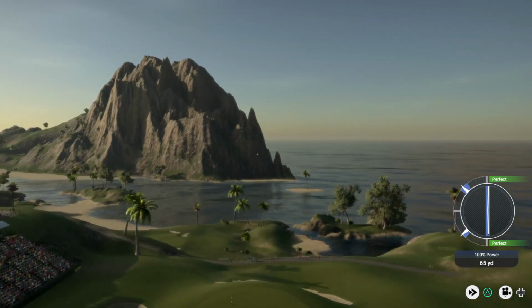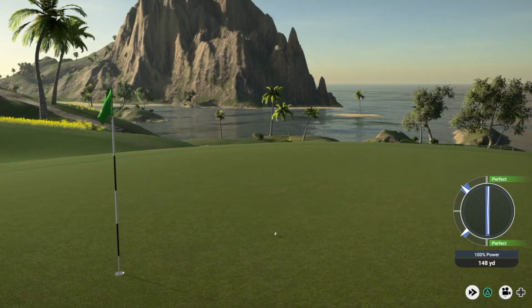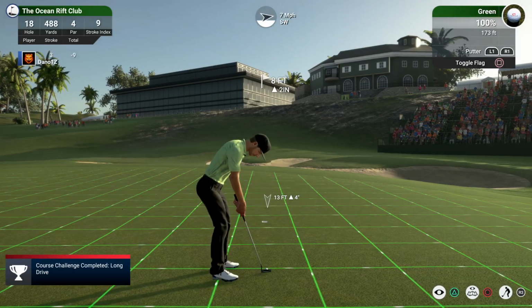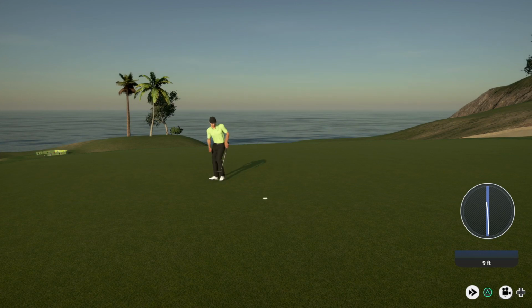Going with a pitching wedge here. This one's looking good. And this putt is for birdie. And that putt drops.